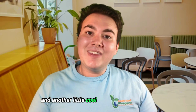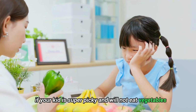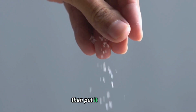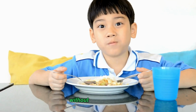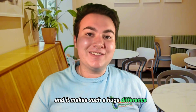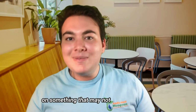And another little cool thing about microgreens, if your kid is super picky and will not eat vegetables, you can use a dehydrator and dehydrate your microgreens, then put it in some salt and have a little bit of finishing salt. That way your kid's getting nutrition from the microgreens without having any taste. You can barely taste microgreens in finishing salt, and it makes such a huge difference to be able to sprinkle a little bit of powder that's healthy on something that may not be quite as healthy. So that's a little bit of a smaller win that you can do too.